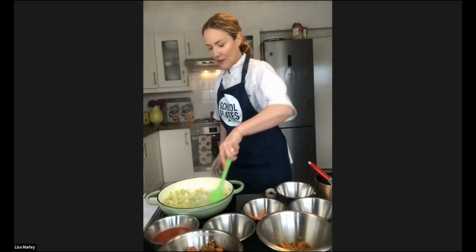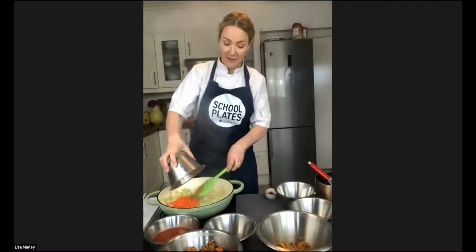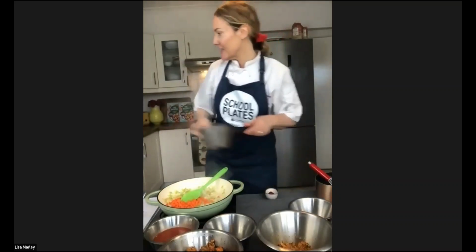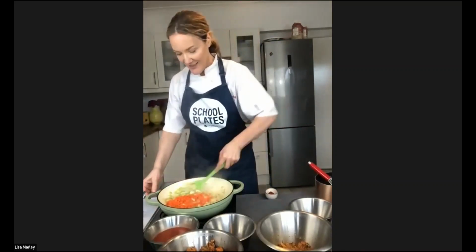Right, so just cooking that off. To that, I'm also going to add some chopped carrots. So we've got celery, onion, and carrots so far. Nice and simple, good ingredients, readily available, which is always good.